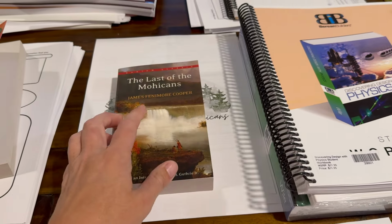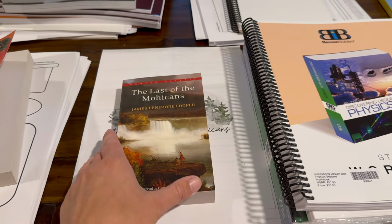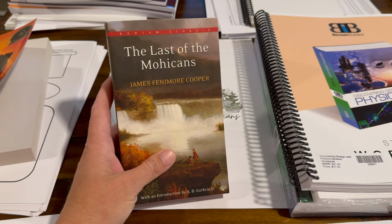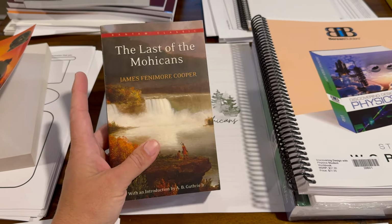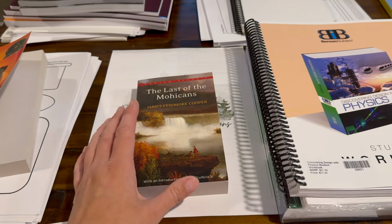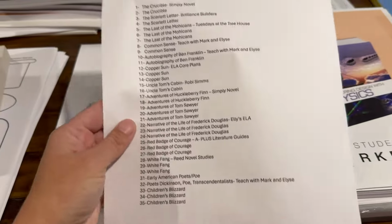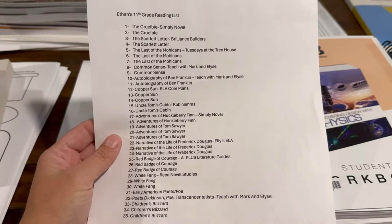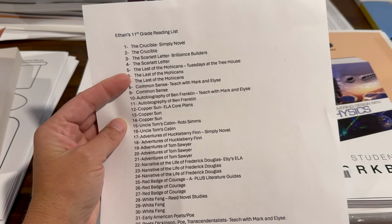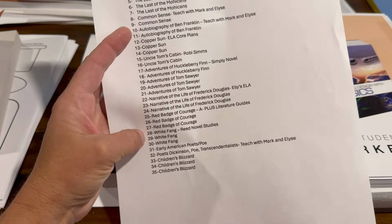With different books that were recommended for the Guest Hollow American History Year 1. Some of them are in the schedule, to be read at different times, and other ones were listed as unscheduled reads, just books that went along with that time period as we were reading it. So I used that to create this list. So this is the breakdown of what we're going to be doing. You can see he's going to read The Crucible, The Scarlet Letter, The Last of the Mohicans, and so on and so forth throughout the year.